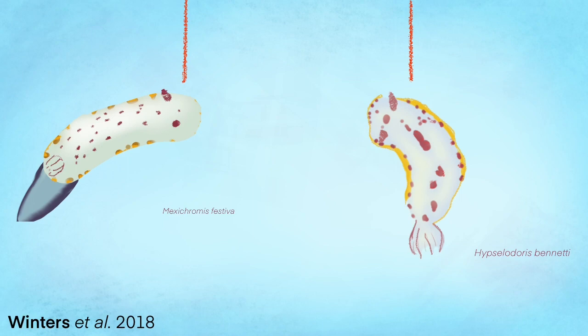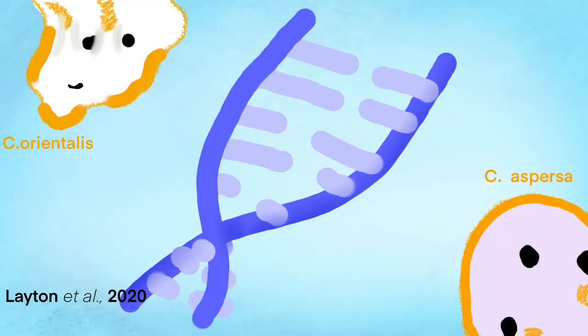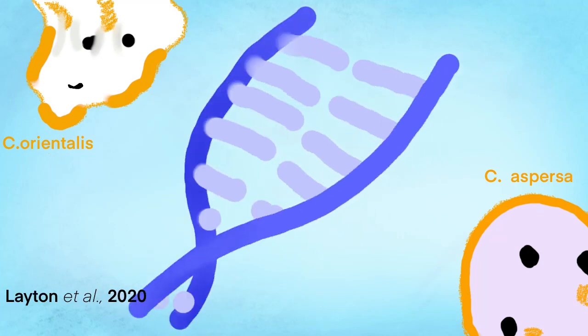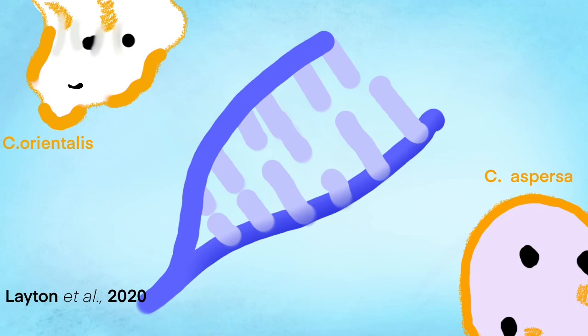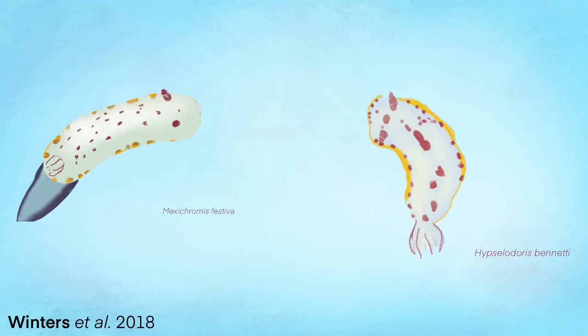Some were so convincing that scientists didn't even know that they weren't from the same species at all until they DNA tested the sea slugs and found that they weren't even closely related. And all they had to do was just look like each other.